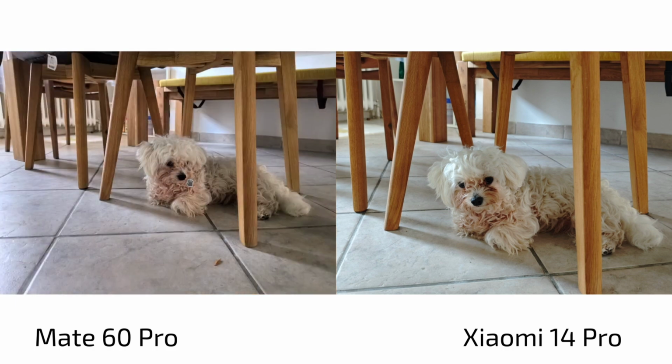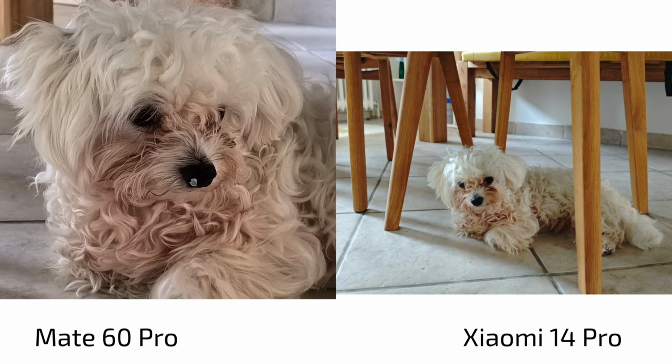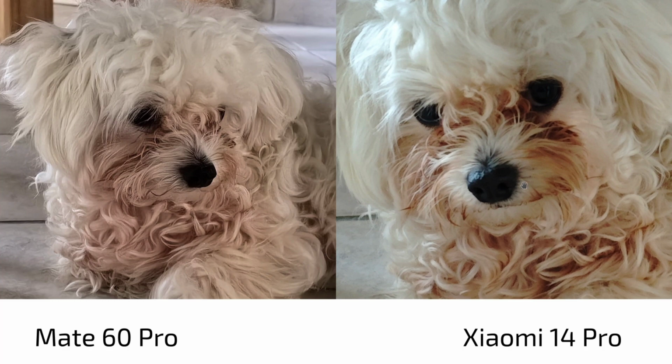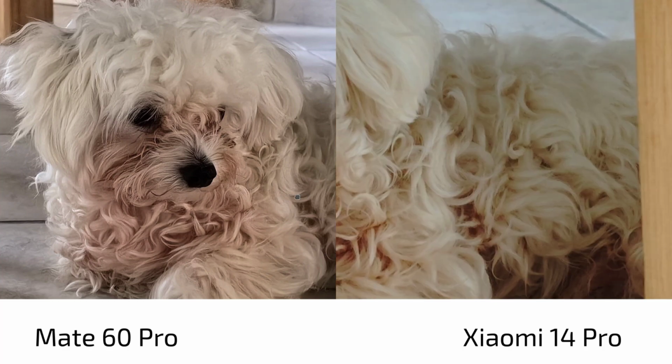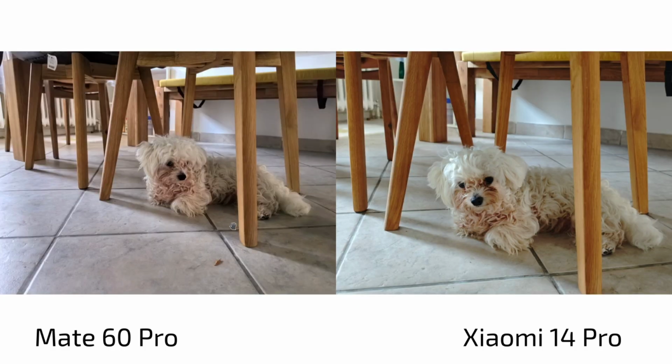Quick shot, fast shot with Timmy, of course, is also something. He was very lazy, so I couldn't get him to move much. So I just used quick shot and fast shot here. I don't remember which one is using which naming scheme here, but what we can see is the Mate 60 Pro is sharpening everything to oblivion with the quick shot or fast shot option, and the Xiaomi 14 Pro is softening everything to oblivion with the quick shot or fast shot option. That might be good for street photography, maybe you don't need it too sharp. And you can see also how magenta the fur of my dog is looking, where I think the Xiaomi is doing a little bit of a better job.